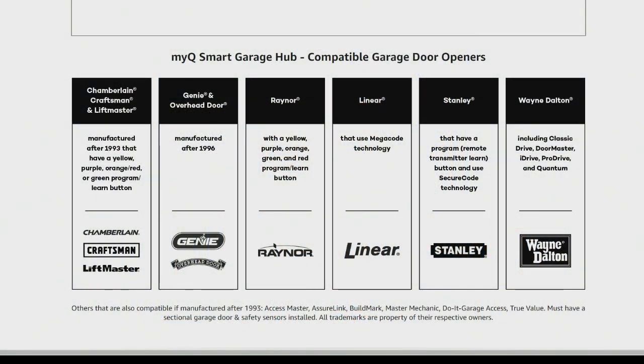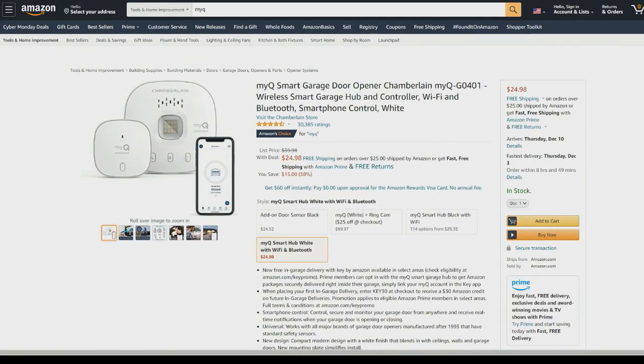So it's very nice, and it's only $25 right now. And I don't know if the deal is on right now, but certainly the last time I checked, you would do a delivery of groceries using Amazon's grocery delivery service, and they would give you a $30 Amazon credit. So basically, they'd pay you $5 to use this at the end of it.